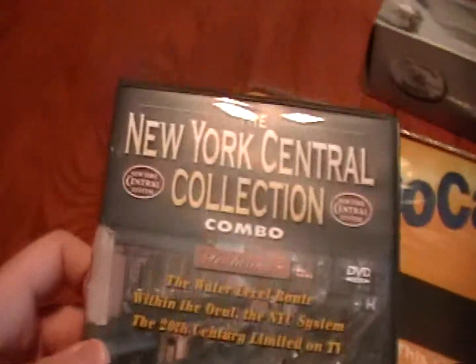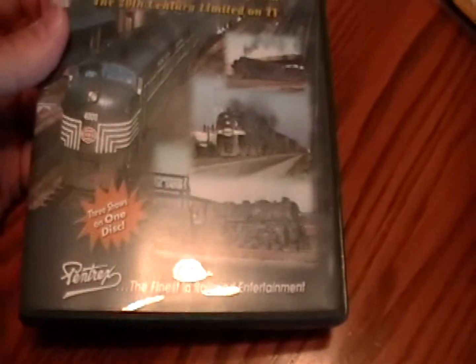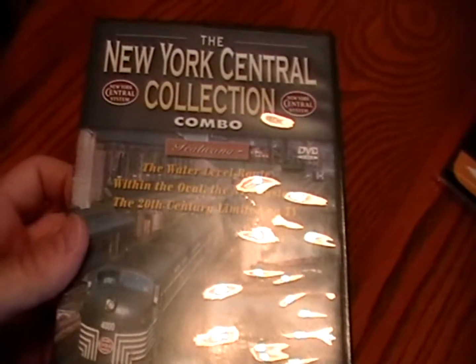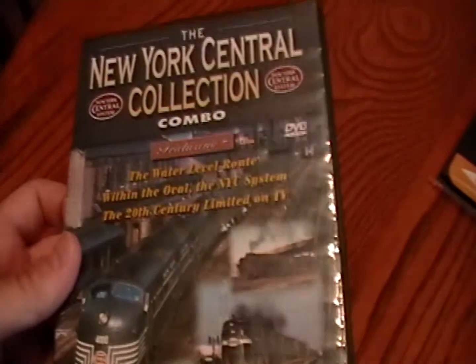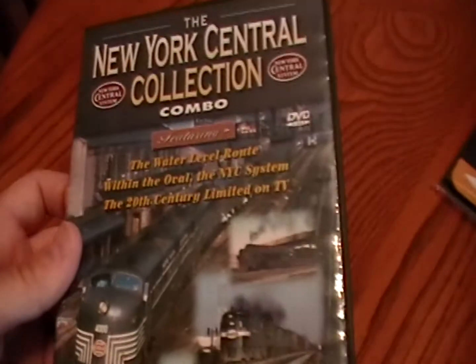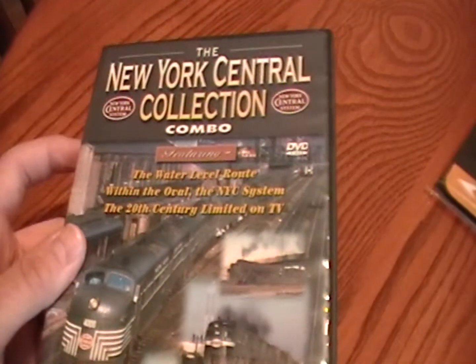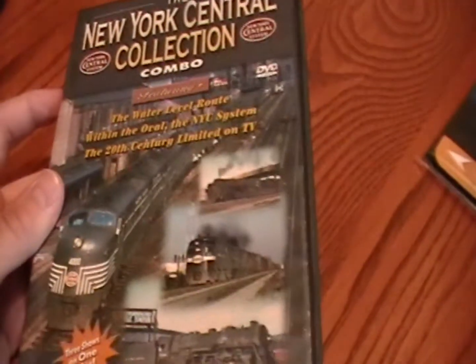I got this for Easter. It's the New York Central Collection Combo from Pentrex, and it's just as good as the Penn Central combo collection that Pentrex has offered. It has a documentary by Bill Warwick on the railroad. He did a great job on that documentary when it was first made in the early 90s, with excellent footage, and it even has footage with color and sound of New York Central locomotives that don't exist anymore. And it has two New York Central public relations films on it as well.